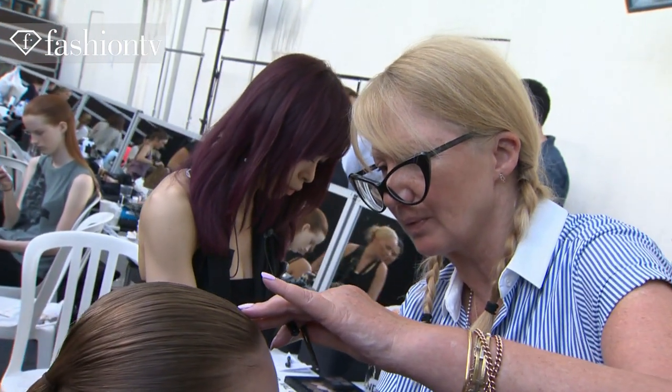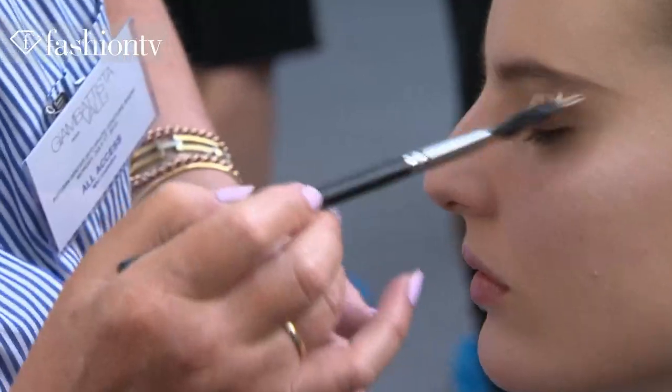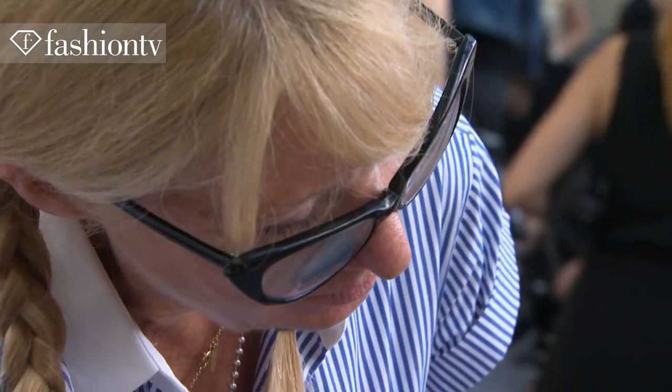The makeup here today is a very Giambattista skin, so it's all about lots of highlights. There's a bit of an emphasis on an eyebrow, we're just extending the eyebrow out a little bit at the sides, but it's just this gorgeous, groomed Giambattista Valli woman.